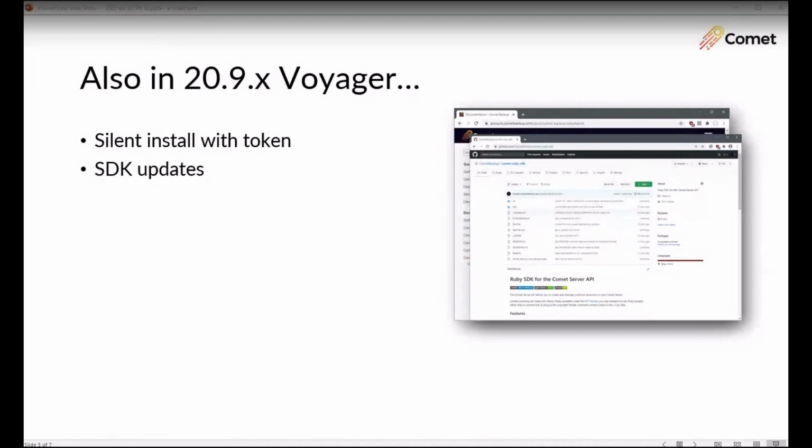SDK updates. So on that topic, I'm pleased to announce our Ruby SDK on GitHub has reached a stable version 1.0 milestone. And as for our PHP SDK, we've had a record number of pull requests from the community. So thank you so much to everyone for contributing to these SDKs and improving the API programming experience. We're really excited to keep improving these and releasing new language support in the future. Of course, if you're using any other programming language, then Comet's API is just JSON over HTTP. So it's easy to use from any language. The SDKs just help smooth things along even further.